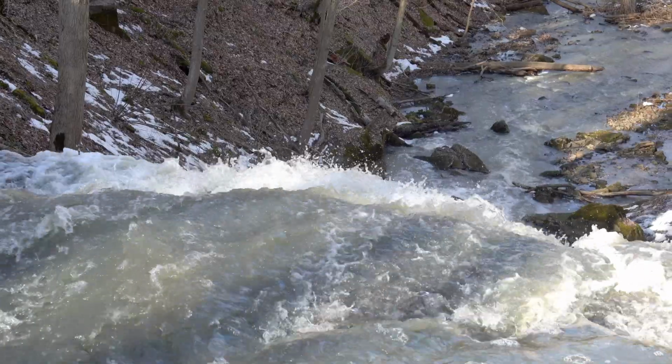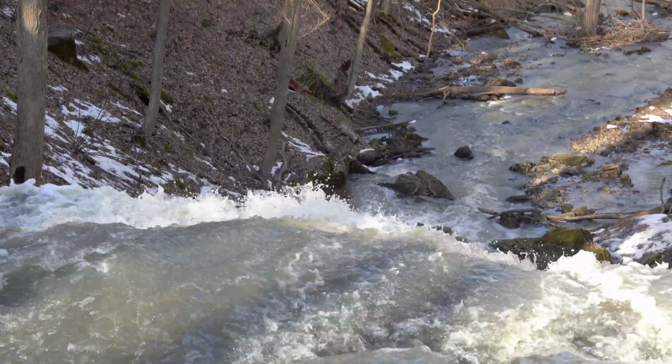And there is the top. Definitely one of the easier ones to get to so far on this journey, so don't miss it if you're in the area. It's just around the corner, as I mentioned. Louth Falls, pretty impressive.